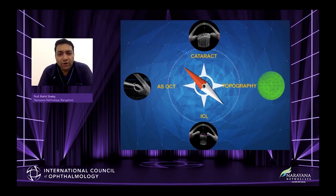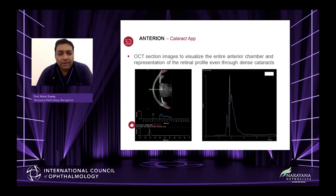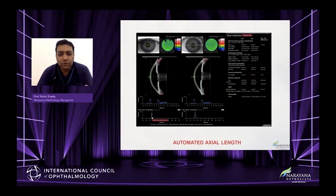Looking at how we are going to use this, we start with the cataract planning here. When we look at the cataract planning, this OCT section visualizes the entire anterior chamber and a representation of the retinal profile even through a dense cataract. This is very important because the first question people ask me is, can it pass through a dense cataract? A cataract as dense as this. And we move to the spikes, which are necessary to know that you're getting through a dense cataract. It gives you an automated axial length. You can see the automated lengths are given here. You can see the images of the eye and all the other parameters, which we'll discuss shortly.